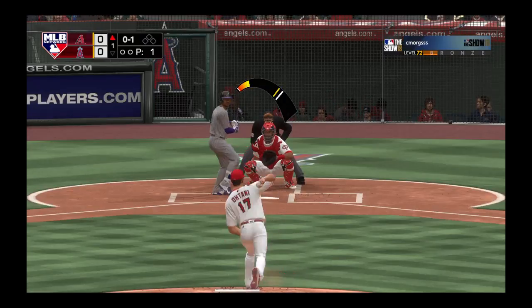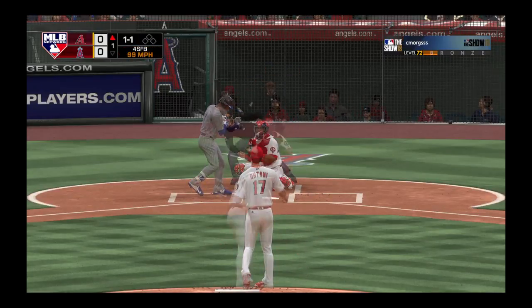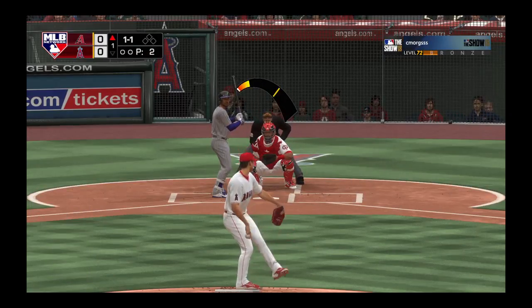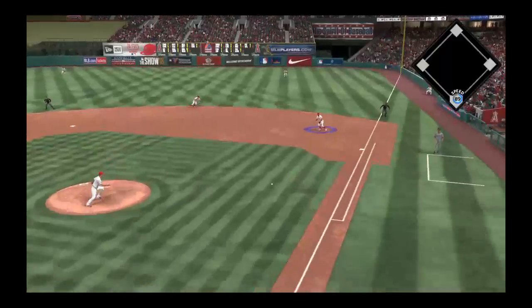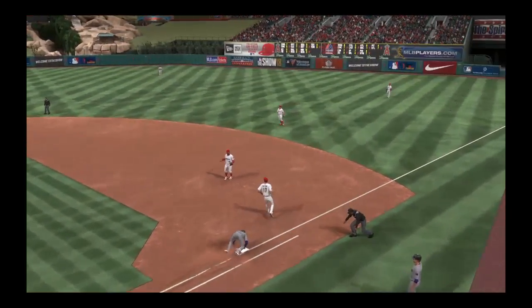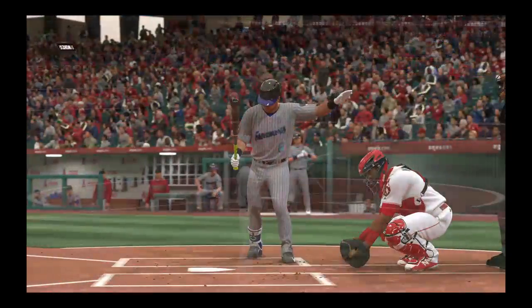Into the windup. Here comes the 0-1. Off the plate and in. It's a ball and a strike. This is on the ground over to first. There is Valbuena. Throw not in time, so he's able to beat one out here to kick off the ball game.